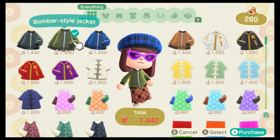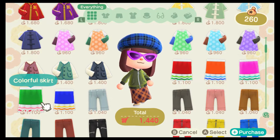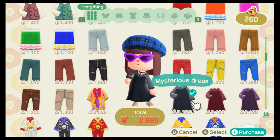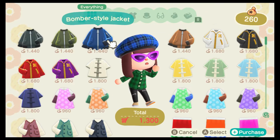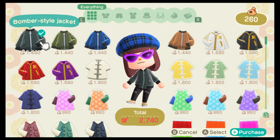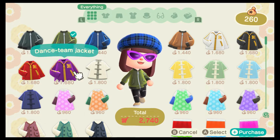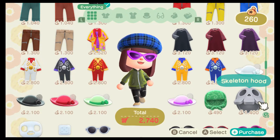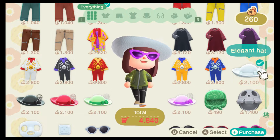That's that cool jacket. Doesn't really go with my skirt. Ooh. Well, there's the dress. I like that color. What's those pants for the jacket? Looks better with the pop of color. Oh, that's cool. There's the hood. I like that hat.